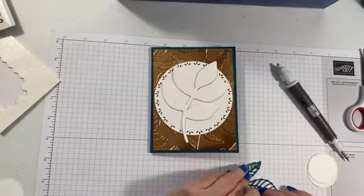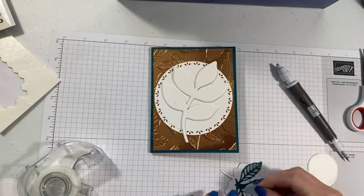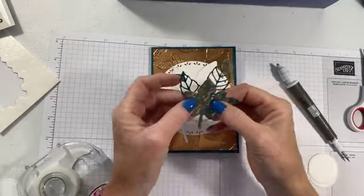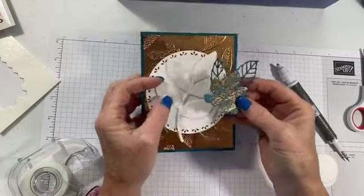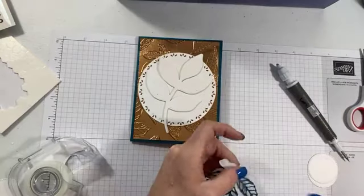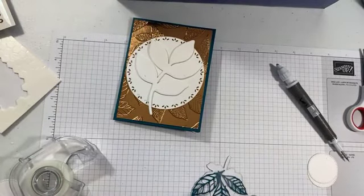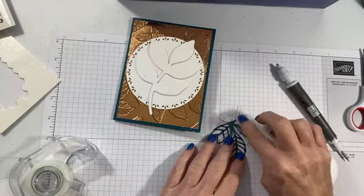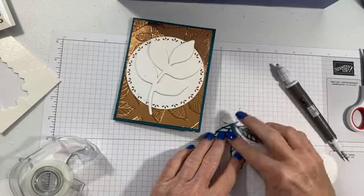They're just layered together. And again, I'm going to use tape. You can use regular adhesive. You could use liquid glue, might be a little hard, but I'm just going to use that piece of tape to hold those in place. And then I'm going to dimensional that as well. I'm just going to do that right at the bottom of this leaf, maybe one at the top. So that way it sticks up a little bit, but not on the whole thing.